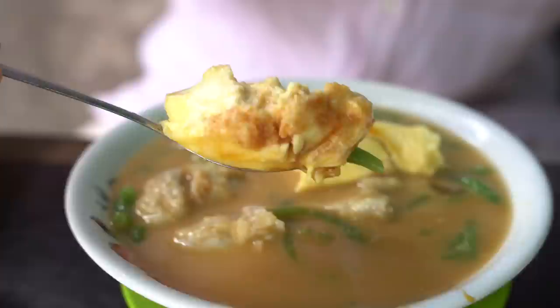Wow. So buttery. So creamy. It tastes like really nothing else you ever tried before. This is something that I tried for the very first time. I think I was in Australia, but I tried the frozen one. And then I said, I don't think I like it. I will never try it again.